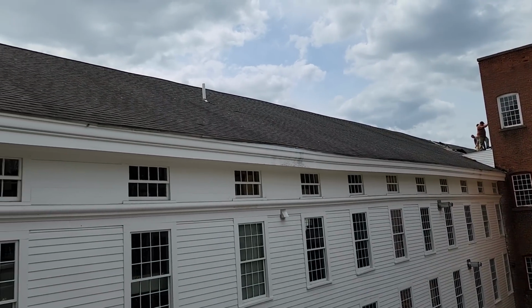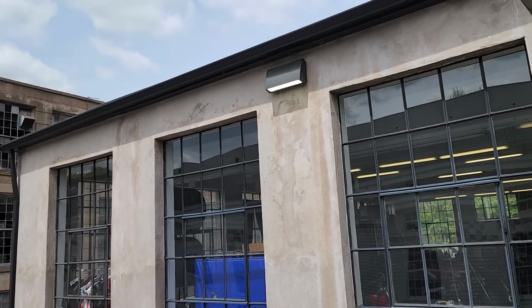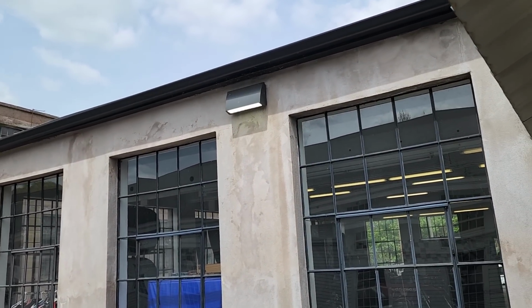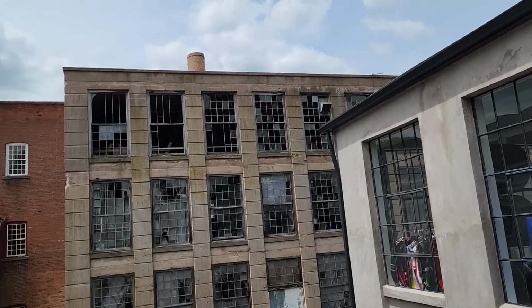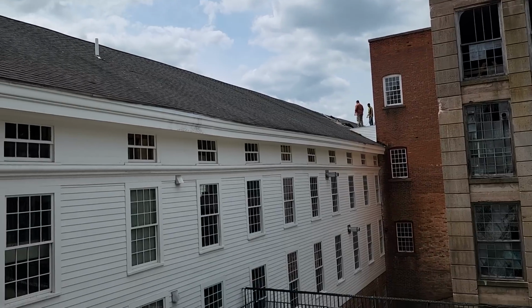This one was done like 15 years ago, so it's one of the better roofs. In addition to this one was done in 2013, 10 years ago. We put a brand new roof on that one. We haven't gotten to the big building yet. That's a major project there. That's a multi-million-dollar project, but this building is done.